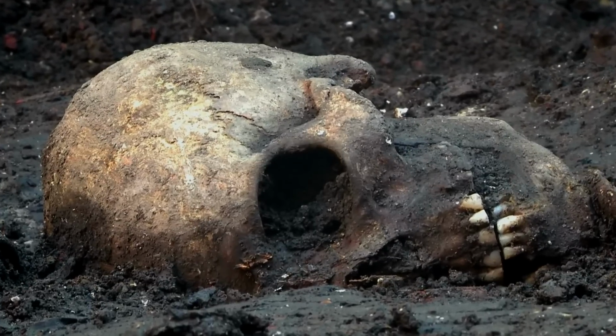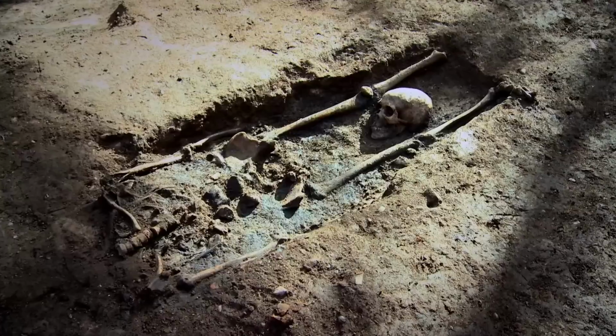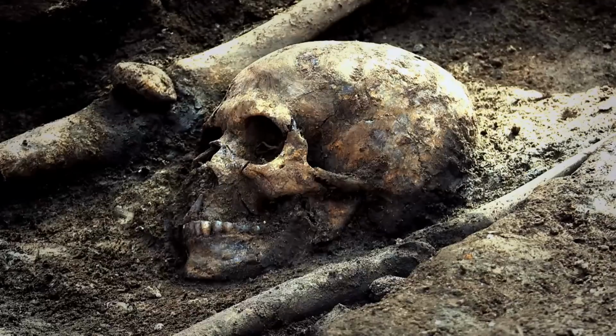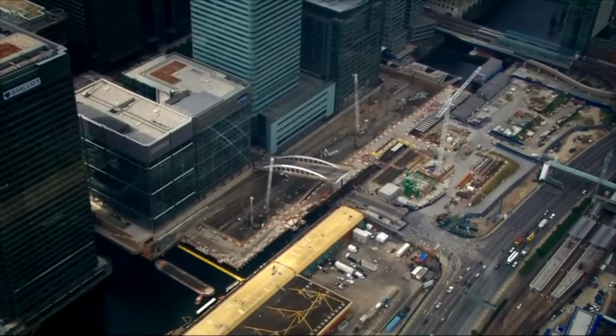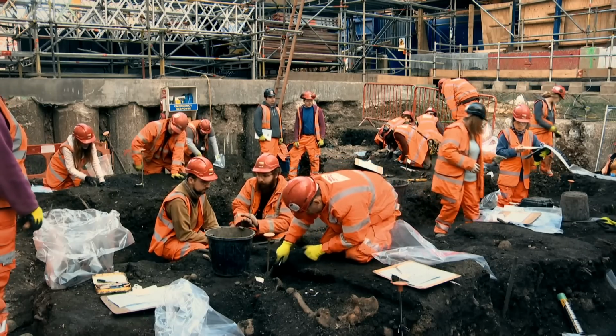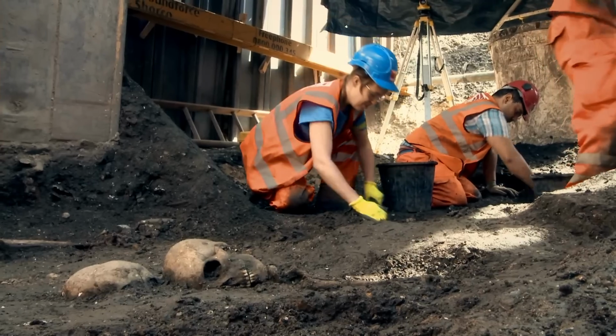In 1348, bubonic plague arrived in London, and it would change the face of the capital once again. In the space of 18 months, it killed half the city's population. Evidence of just how many Londoners died has been found in plague pits, excavated during projects like Crossrail.